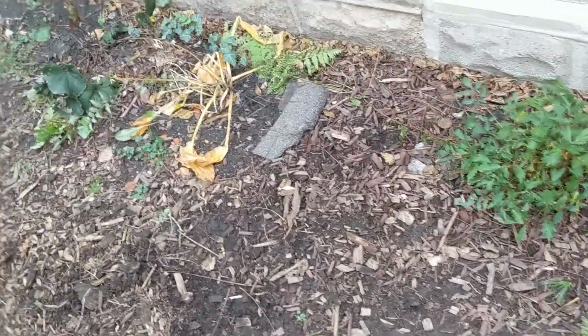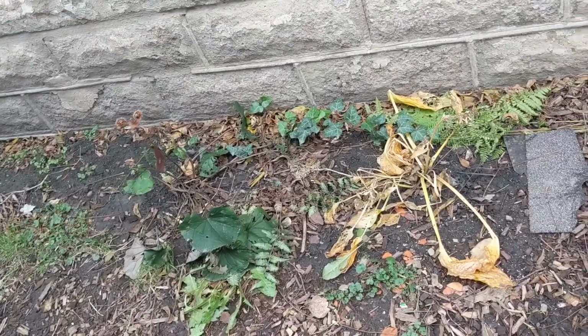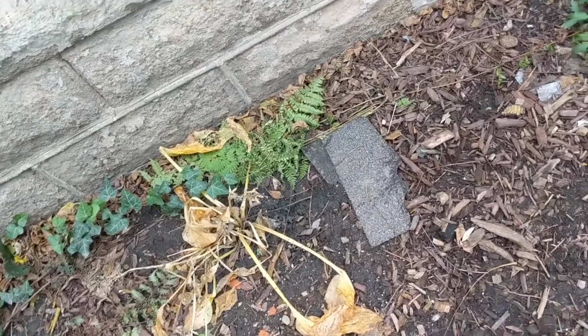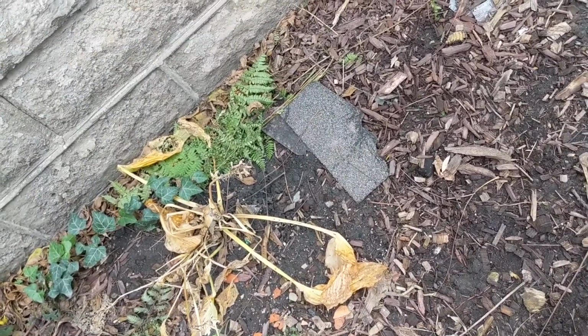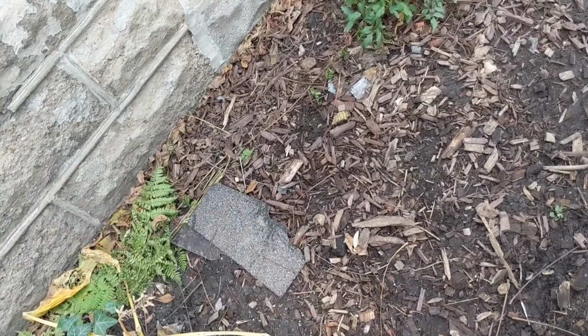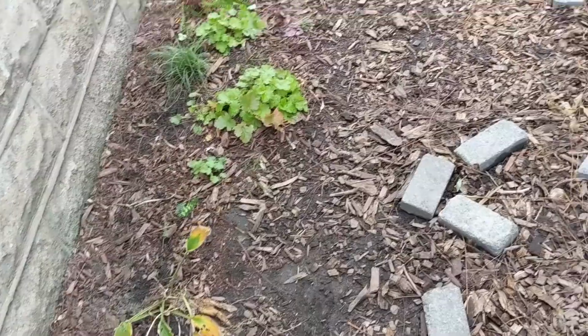And then I might, if I have time, finish putting the pavers, but if that's something that has to wait until the weekend, then that's what it is. Ooh, that is a roof tile. I'm hoping not from our house, but we had a really bad windstorm and very likely could be ours.